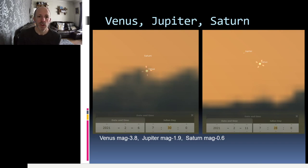I'm going to start off by mentioning Venus, Jupiter and Saturn. On the mornings of the 6th of February and the 11th of February, we're going to have quite a challenging conjunction between some planets going on. The first one is the 6th of February, and it will be between Venus and Saturn.